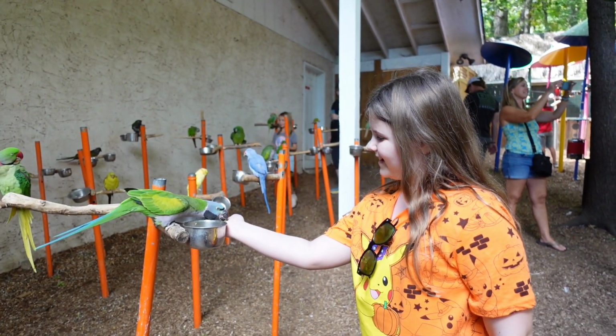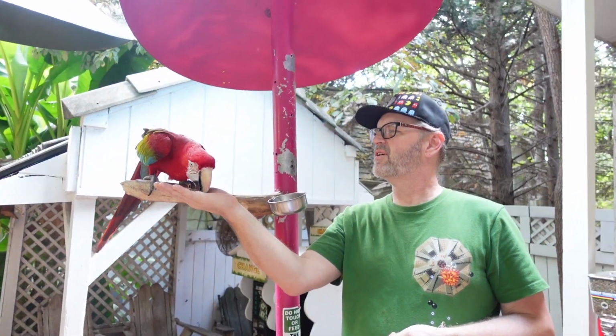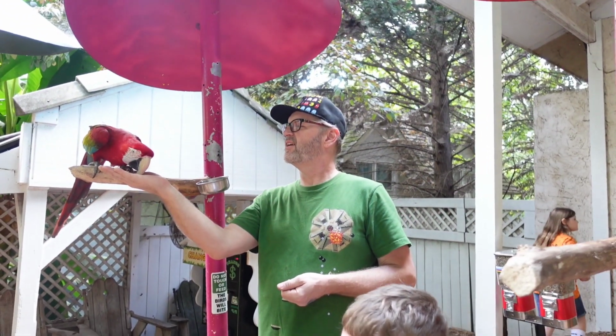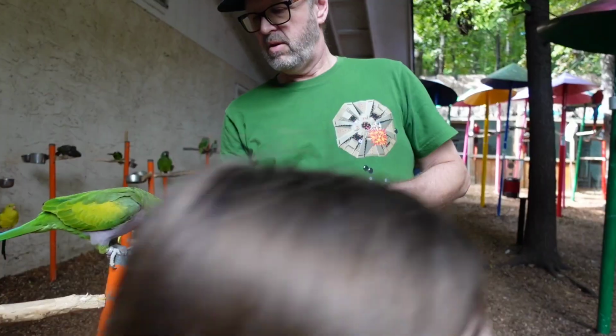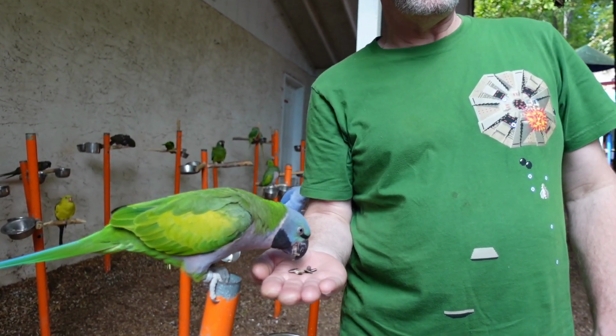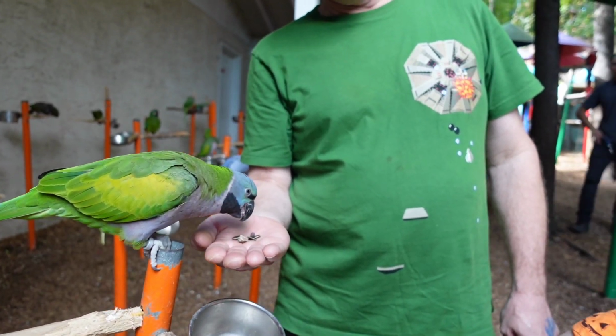Is that cool? I was showing Buddy, but he took off. Buddy boy, try it. You can't try it? He just takes it out of your hand very gently. Look, he's not even touching my hands, and all he's doing is eating the seed off of this.